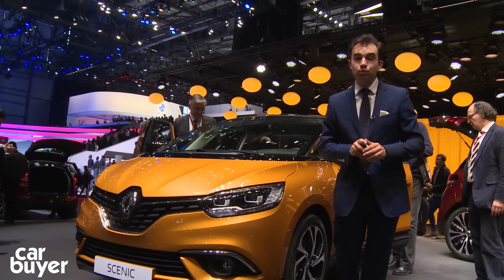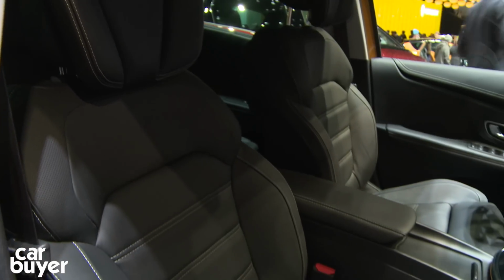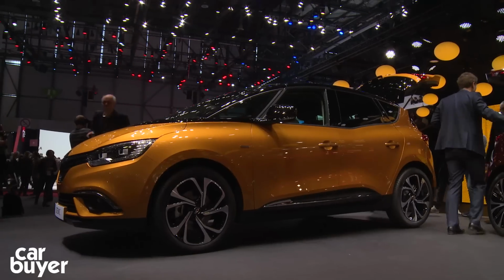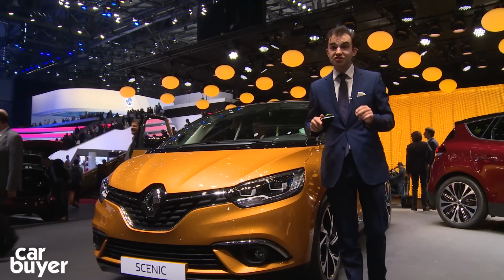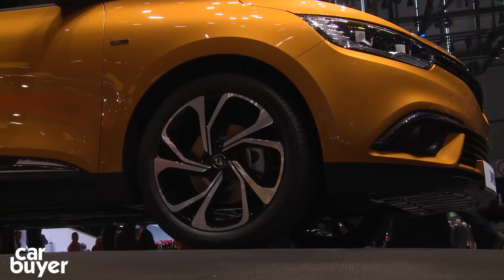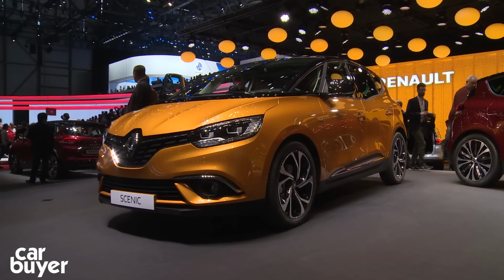MPVs, they're dead, aren't they? Well, Renault thinks so. That's why for its new Scenic, it's given it a bit of a crossover theme. Renault hasn't forgotten practicality. It's still bigger on the inside than the old Scenic. You can have it as a 5-seater or as a 7-seater in the Grand Scenic version. Renault hasn't forgotten efficiency with this car. The entry-level 1.6 litre diesel, for instance, should come in at under 100 grams per kilometre of CO2. We'll be seeing more of this car later this year. I think it's a winner.